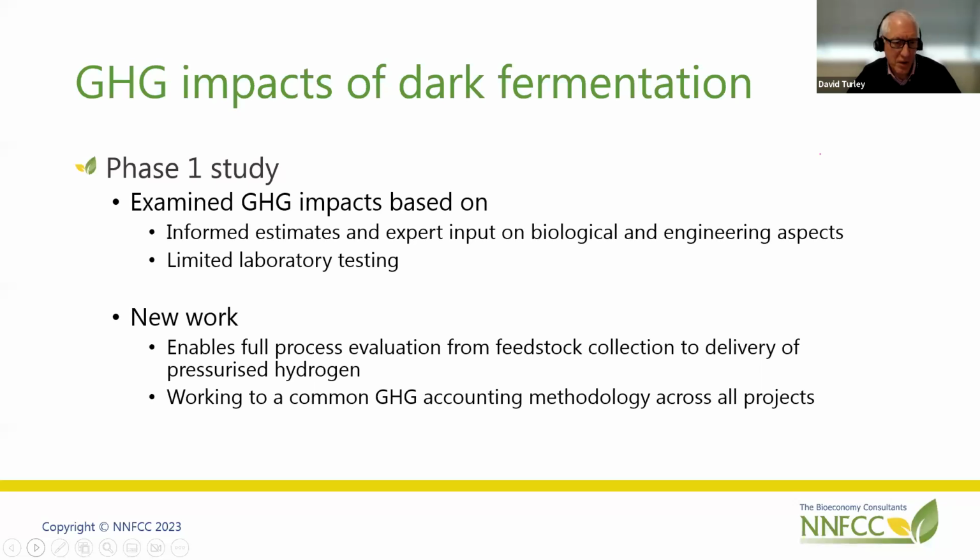The first phase of the study involved quite a bit of sitting down with the experts that you've heard from today, in terms of getting a better understanding of process transformations, how energy flows through the system, how mass flows through the system, and the hydrogen production that we can get from the various systems. And that was backed up by work from both Leeds and the BDC, giving us some limited information on how the process might work at a laboratory scale, and that enabled us to do an initial pass at looking at the greenhouse gas impacts.